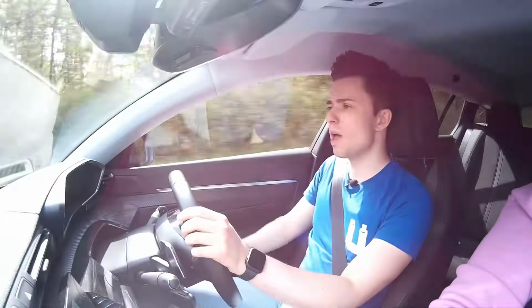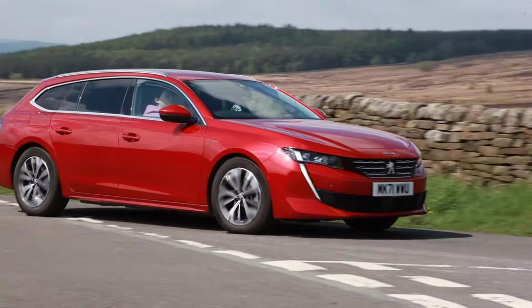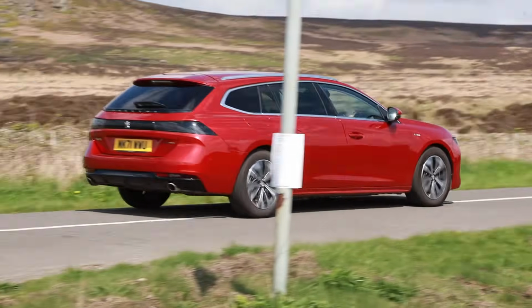One thing I do like is how sporty the seating position feels, because you can get the seat so low in the car and you're kind of surrounded by the interior. You do feel nicely planted, and that really does help with making the driving experience feel a little bit more exciting.